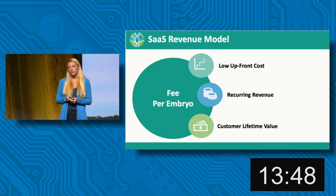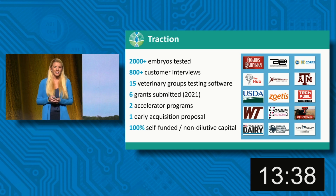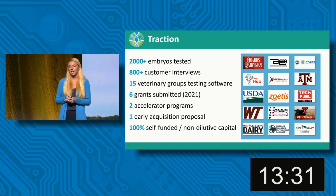We've talked to several veterinarians doing over 250 embryo transfers a week. These customers are repeat users and will have high lifetime value. Since last year, we've tested our technology on over 2,000 cattle embryos and used the pregnancy data to train our machine learning algorithms.